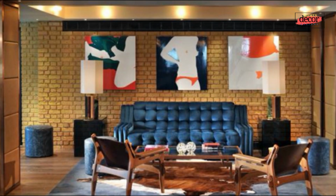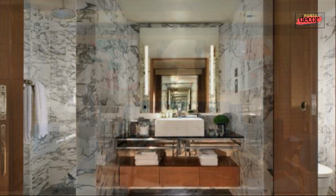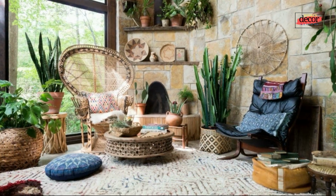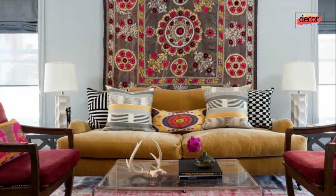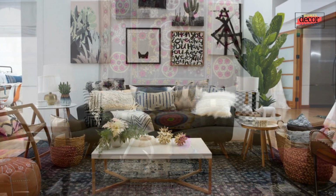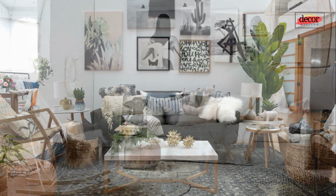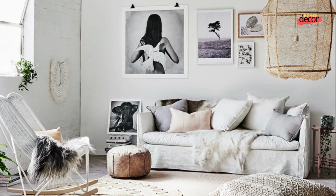7. Create a cozy reading nook. A cozy reading nook is the perfect place to relax and unwind. Create one by placing a comfortable chair in a corner of your home, adding a soft rug, and stacking some books and magazines nearby. 8. Set up a meditation space. If you're looking for a way to create a more peaceful and serene space in your home, consider setting up a meditation space. This could be as simple as placing a yoga mat.